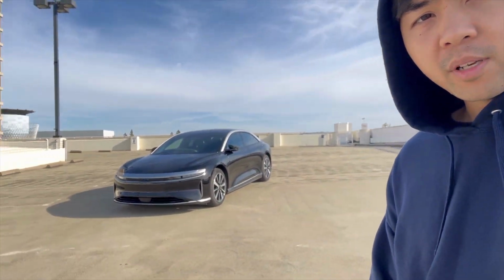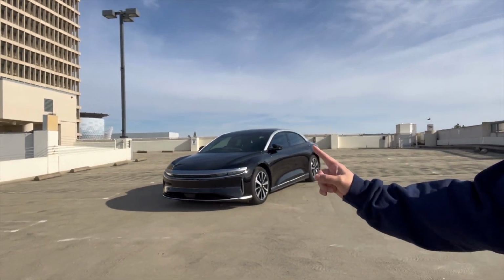Lucid actually revealed the Gravity, which is their luxury SUV, recently at the LA Auto Show. I'll leave a couple of links down below to people who already reviewed it or had an initial review of it. Check it out, but at this moment, we're here for this.